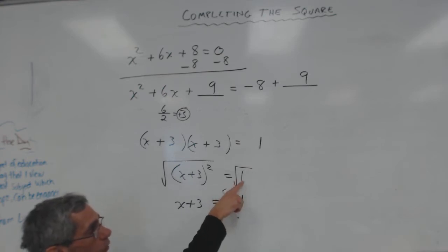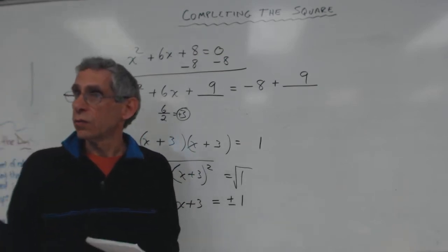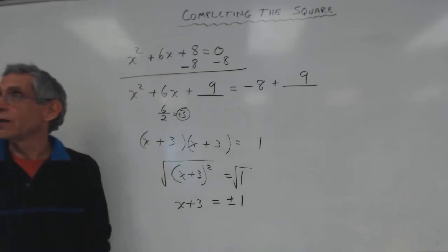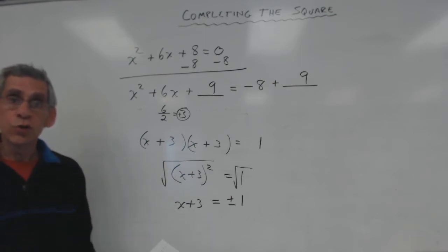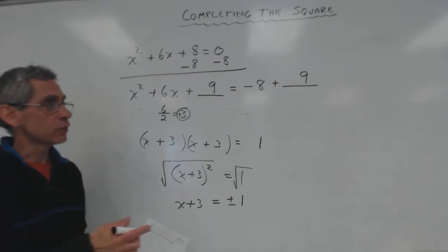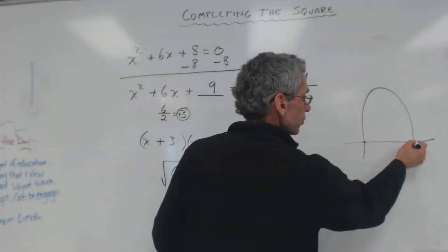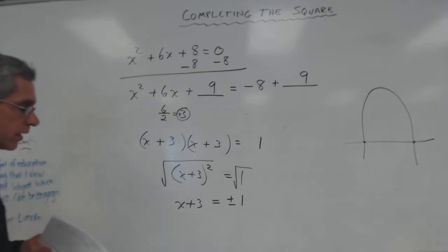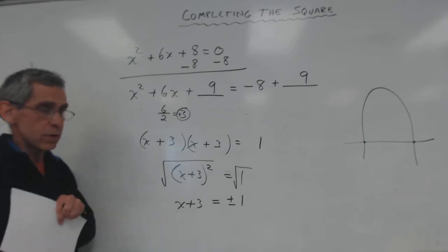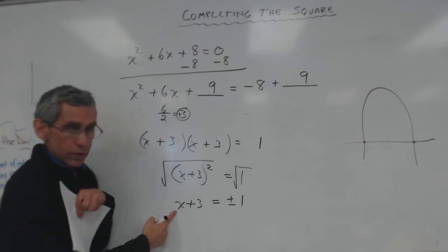Because think about it. Negative 1 times negative 1 is positive 1. Positive 1 times positive 1 is positive 1. So there's 2 possibilities. That's why you have a parabola, right? There's going to be 2 answers, right? There's going to be 2 places where it crosses the x-axis. So now we're almost done. We're like 99% done. I wanted to say x equals.